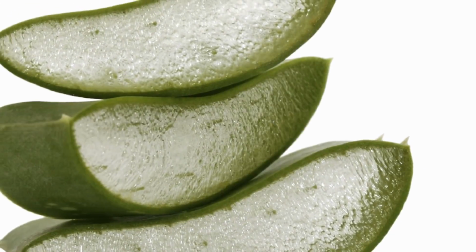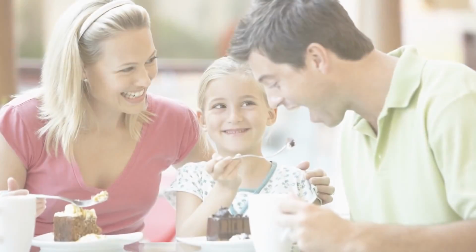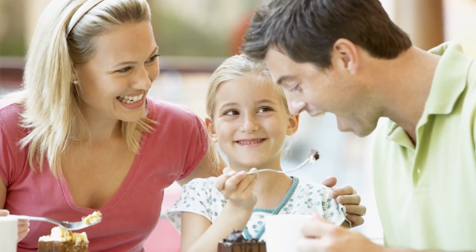Seen or unseen, aloe vera produced according to the IASC's high standards will continue to enrich the experience of American consumers.